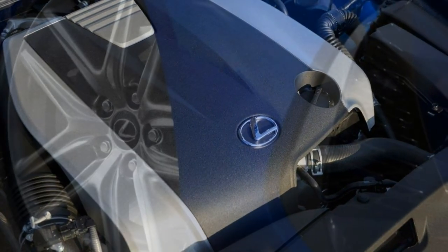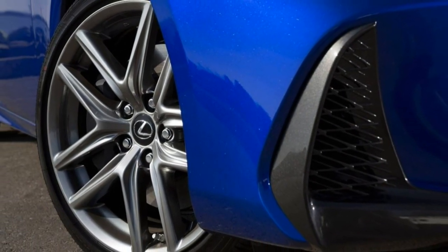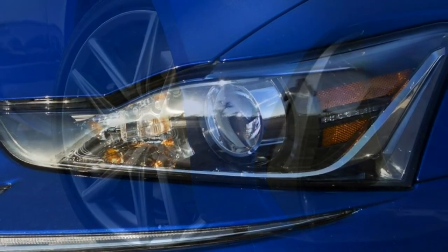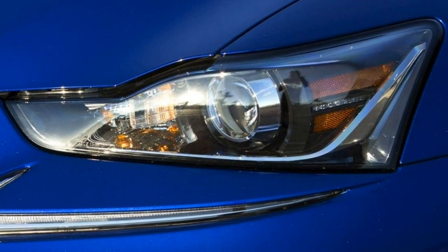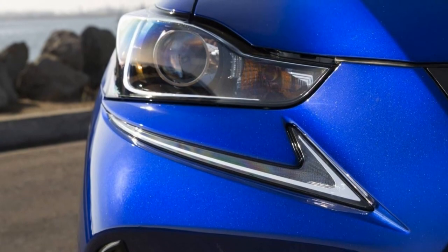Handling. Even with the stickier optional 18-inch summer tires, the IS 300's grip and balance around turns don't really impress. Quick directional changes are more to its liking than long, sustained corners.